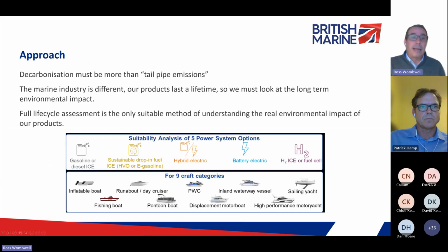So for those of you that have read the synopsis, hopefully you'll recognize this diagram. The approach has really been around the fact that we need to look at decarbonisation in our sector as more than just tailpipe emissions. It's just what comes out of the exhaust. We need to look at it from a whole life point of view. The products that we manufacture, products we make, they last a lifetime, literally a lifetime. And as such, we need to ensure that when we look at the risks and the emissions and the impact of those emissions, we need to have a whole life view. And full life cycle assessment is deemed really the only suitable method of understanding that real impact, the environmental impact of our products.